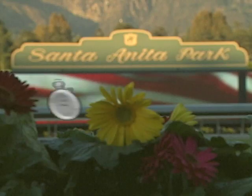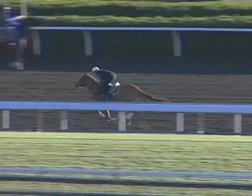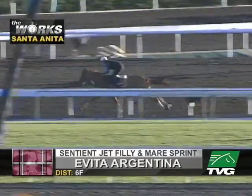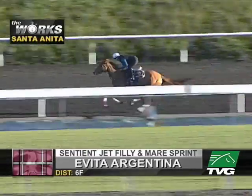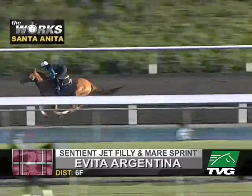And she really likes the 7 furlong distance as well. Well, she's been killer at that distance, and we're going to watch her work here. You know, with Evita Argentina, what I'm going to see in this work, I'm going to get ahead of myself here so the viewers can watch it. I think she breaks off. I think she goes at a nice clip early in the work, but I feel late in the work, Evita Argentina falls apart a little bit and slows down the work, and that to me is a definite negative.